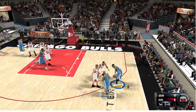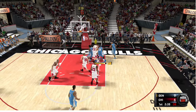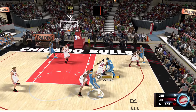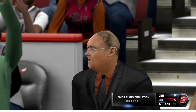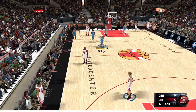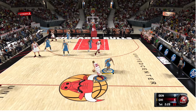Anthony right side. He's picked up by Pippen. Anthony, the pass to Nene. Martin kicks to Anthony. They couldn't beat the buzzer. That's a turnover. Both teams deciding to change it up. And so here is Chicago. They trail by 3.